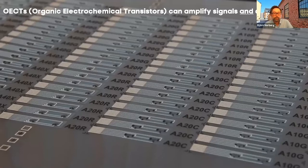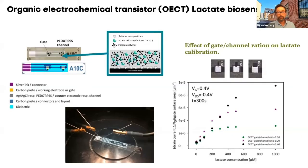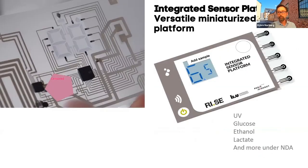These transistors also can act as sensors. So organic electrochemical transistors can both amplify a chemical signal and also detect something, some kind of marker. And they can take different forms. And in this, just as an example, it's been trialed to use as a lactate biosensor. So combining these technologies, we can create little systems, as small or big as you please.